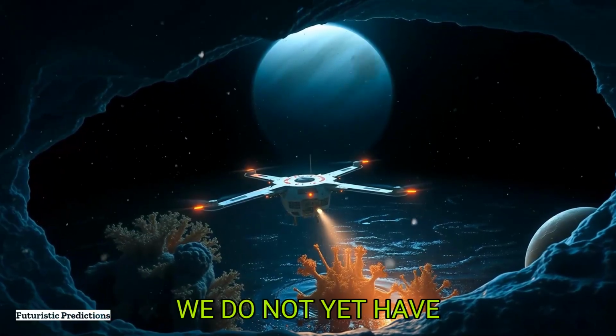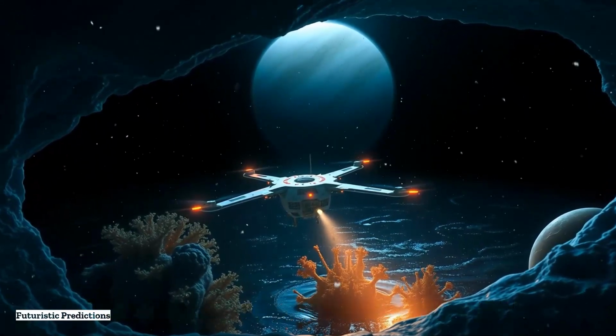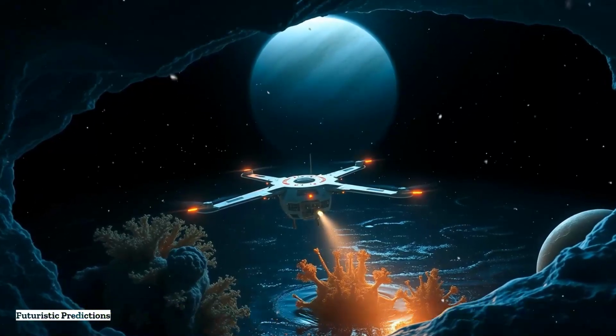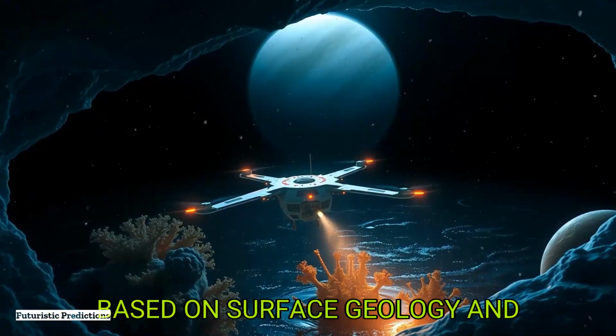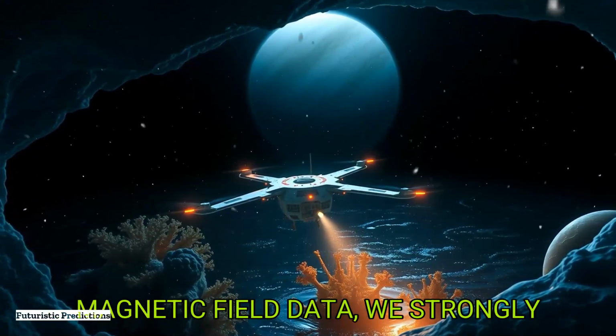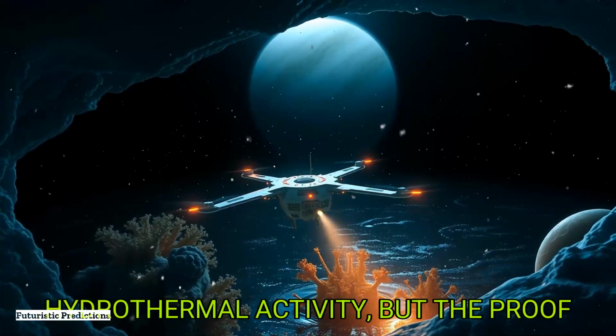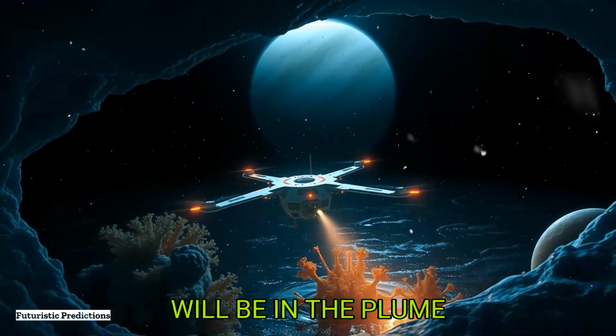We do not yet have this level of detailed chemical confirmation for Europa, though the Europa Clipper mission is designed to get it. Based on surface geology and magnetic field data, we strongly suspect a salty ocean and hydrothermal activity, but the proof will be in the plume sampling.